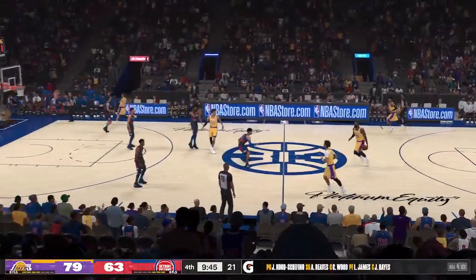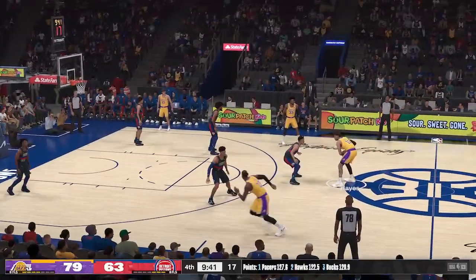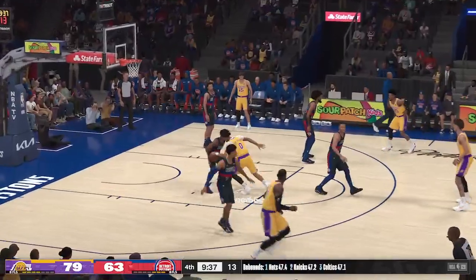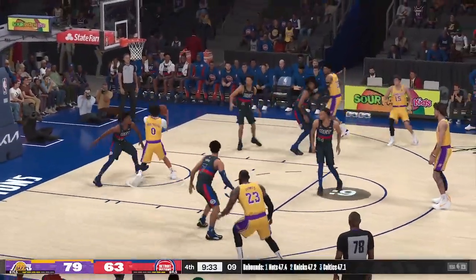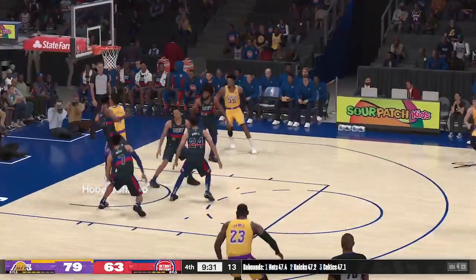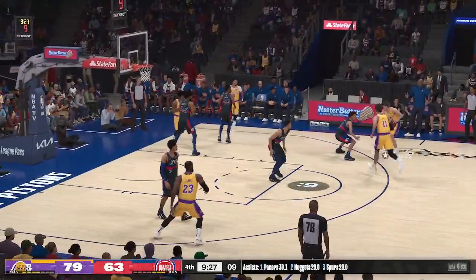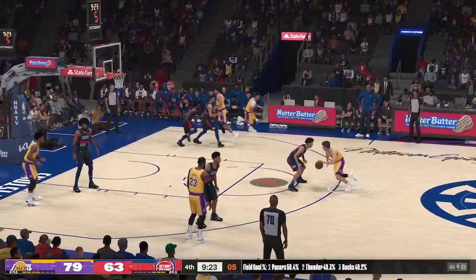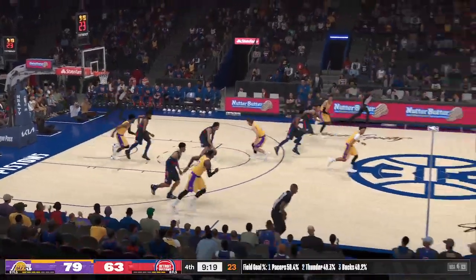I love the mentality of Cunningham tonight. Looking for his shot, and boy, is he producing. Down low. Here's Hood Schifino. The kick out to LeBron. Nice ball movement here by the Lakers. 5 to shoot. They swipe it.